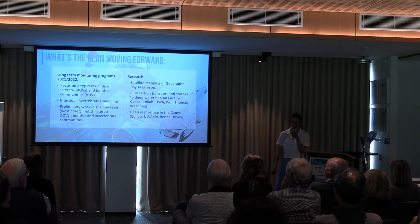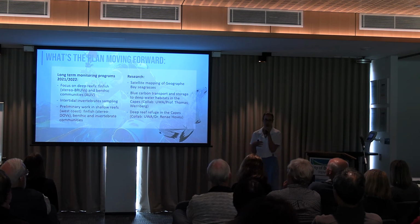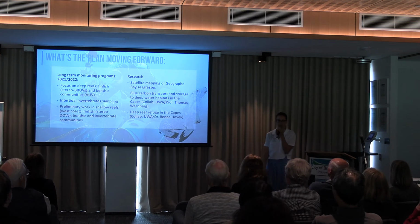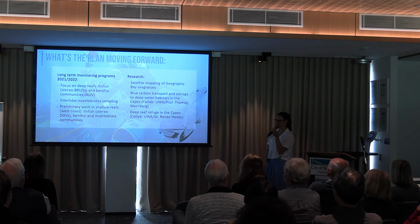And then the other thing we are aiming to get done this summer is focusing a little bit more on that west coast and looking at the shallow reef. So we want to look at the fish. We'll be using stereo BRUVs, which is very similar cameras that we swim around, and also the benthic and the invertebrate communities, which we're hoping to all get done whilst scuba diving.